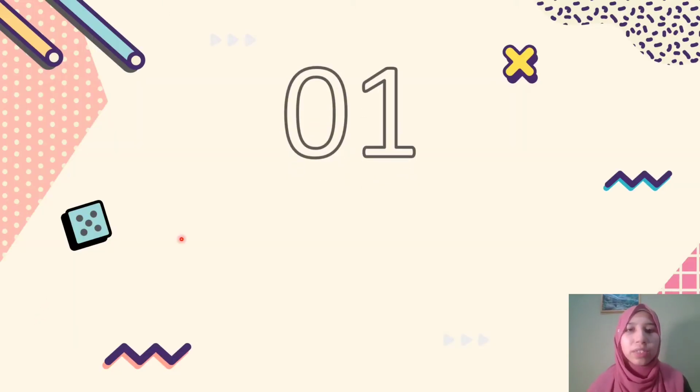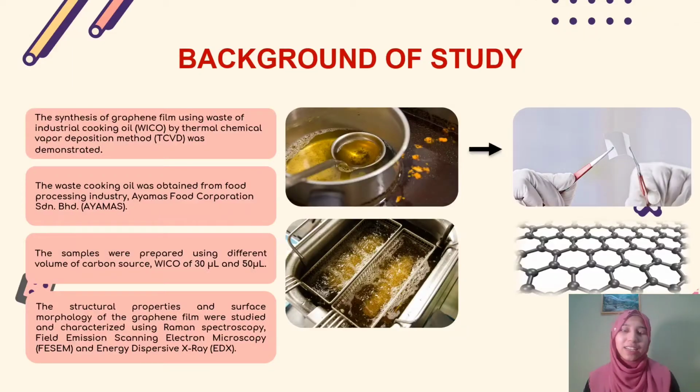Alright, this is the first section of this presentation, which is the introduction. Before I explain in detail about the background study, let me explain to you guys what graphene actually is. Graphene is the thinnest material ever found, and this material is very transparent, highly flexible, and possesses excellent mechanical, thermal, and optical properties. Basically, this material has been applied in various applications like the touch screen in a smartphone, like I'm holding right now, energy storage like supercapacitors, and also medical devices like biosensors.